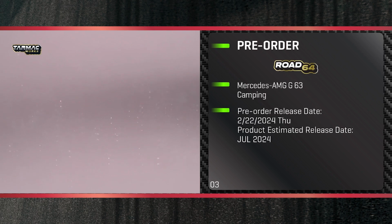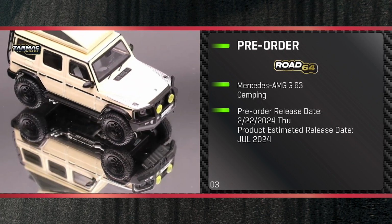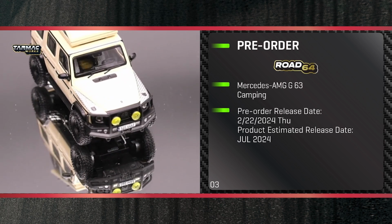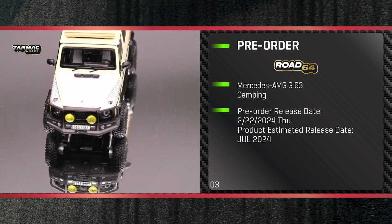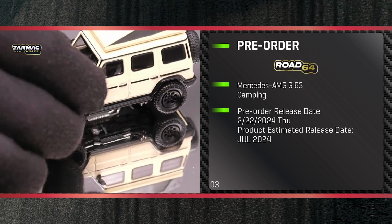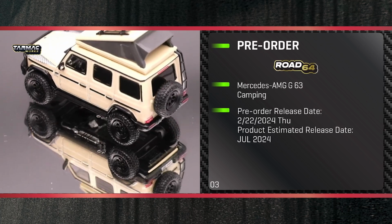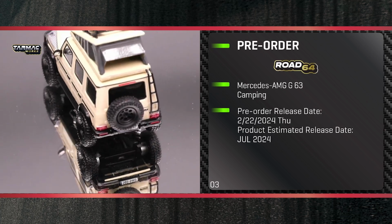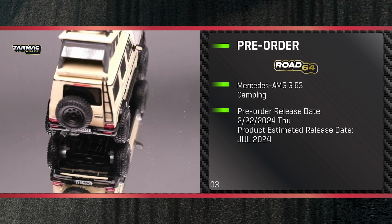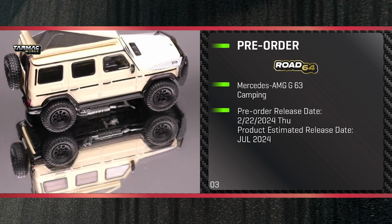Following that is a Mercedes-AMG G63 camping version. This comes with the extra parts on the top, as you can see, the camping on the roof. It will come with a slightly larger box as well, because of the ride height and the extra part on the roof as well.